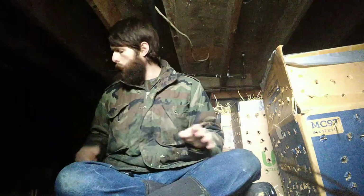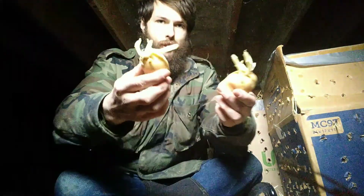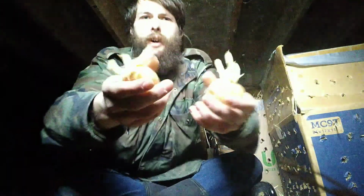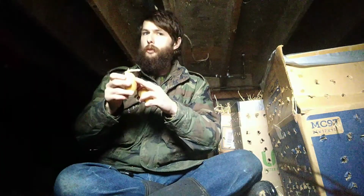If you recall, we harvested the first potatoes, being the Yukon Golds, on July 30th, if I remember correctly. And while I've eaten through all the ones that I'm going to eat, and now we're just saving the seed potatoes, they're still looking pretty good. Yes, they are sprouted, don't get me wrong. I apologize for the glare, but they're solid. They're still pretty solid. Yes, they are a little bit wrinkled, but they're not going soft.